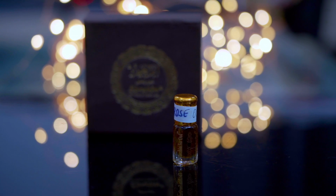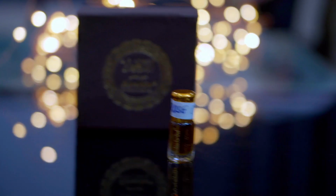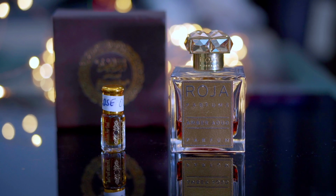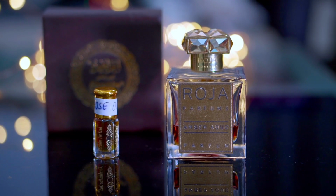So at number 2, I've got House of Ebrahim Oud again, and the name of the attar is Rose Oud. Now if there is an attar which I will recommend to a royal person, then Rose Oud will be the one. It's absolutely breathtaking attar in my opinion. It reminds me of a very famous perfume by Roja Dove, which is Amber Oud. Now again, it's not a kind of a clone of it, it's in the same genre.